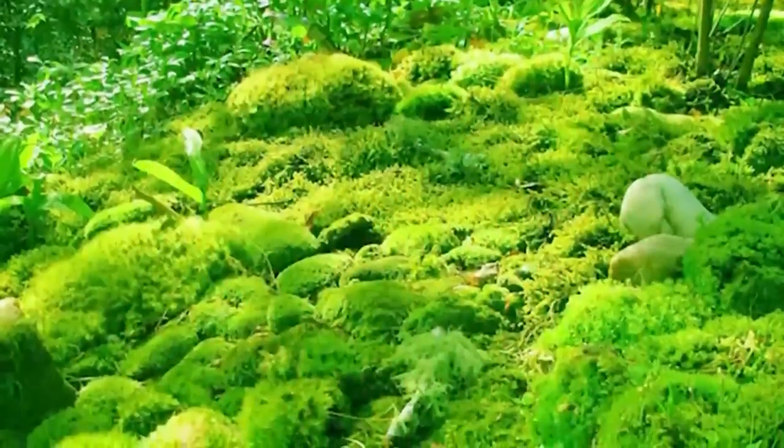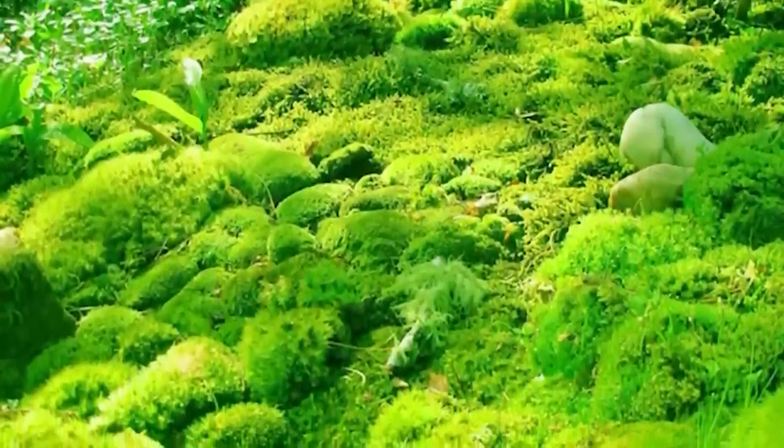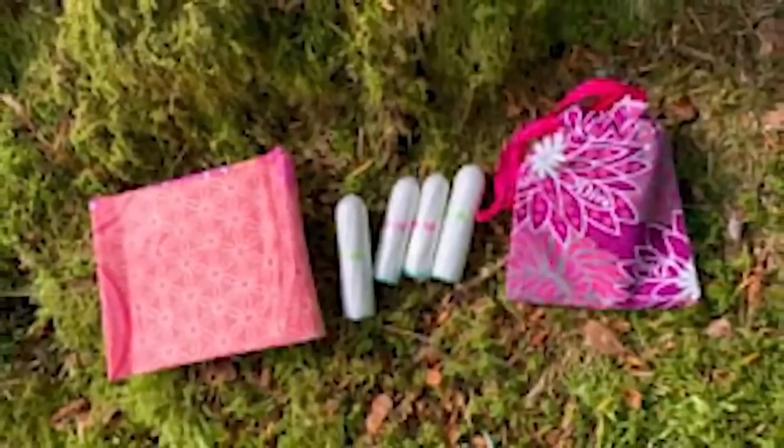But you may be surprised to learn that moss was a common resource. Yeah, the thing you see on rocks and trees. Cloth and cotton weren't enough, so they resorted to using moss to help absorb the flow. It could have been grabbed from anywhere. Although we know that moss isn't the most hygienic of materials, as it could be grabbed from anywhere, as I just previously stated, a rock, a tree, who knows.